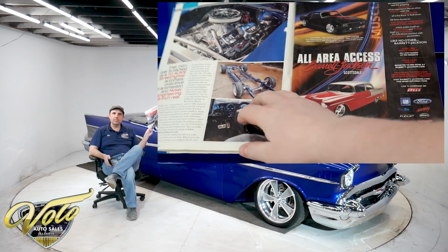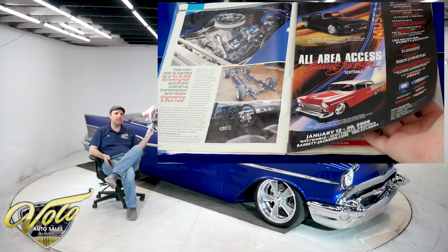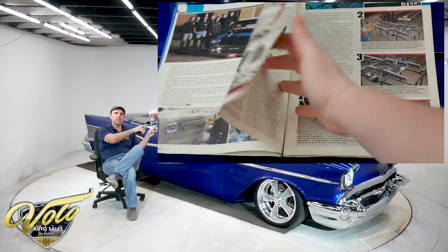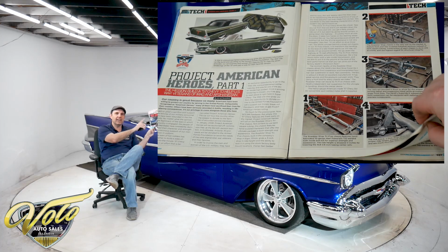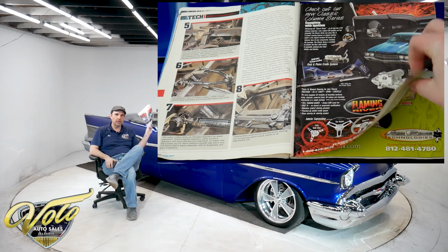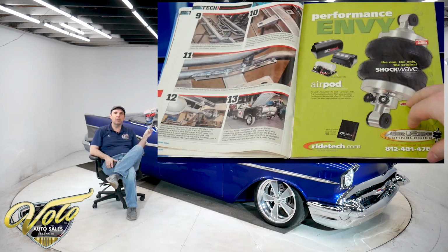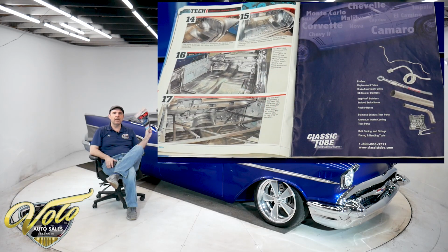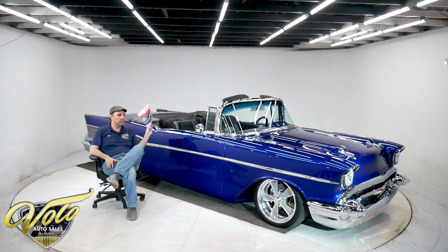You might get your car in a magazine, you might even get it on the cover. How many people can say their car has a Super Chevy 100-page magazine devoted to their car? There's no other car in this magazine other than this one. And it describes the build from beginning till end. I've read this whole magazine. They go on and on about all the attention to detail and the high level of quality people that built the car and high quality parts that went into this car. This is arguably one of the best '57 Chevys, one of the best custom builds in the country.